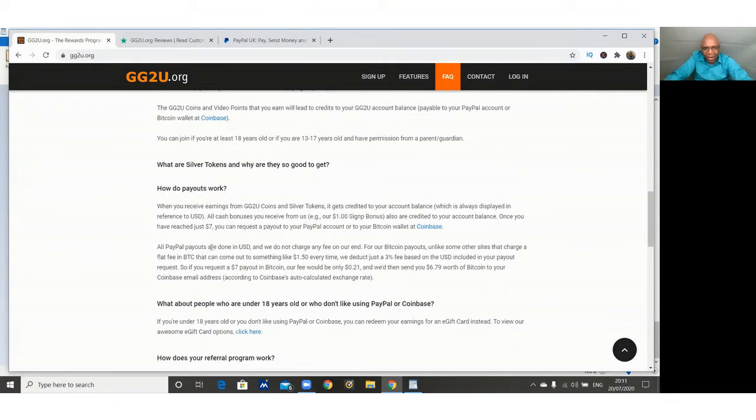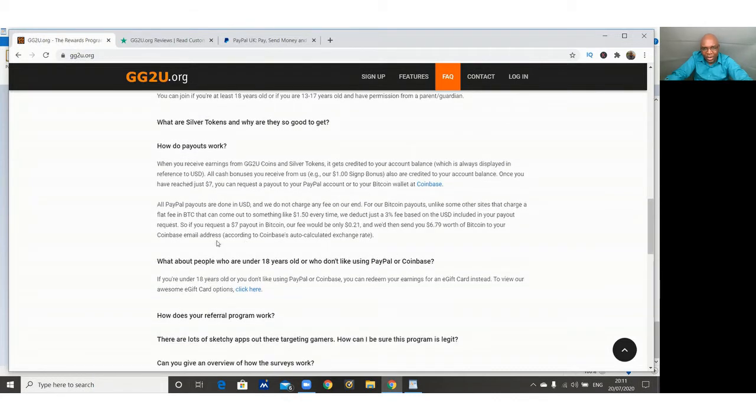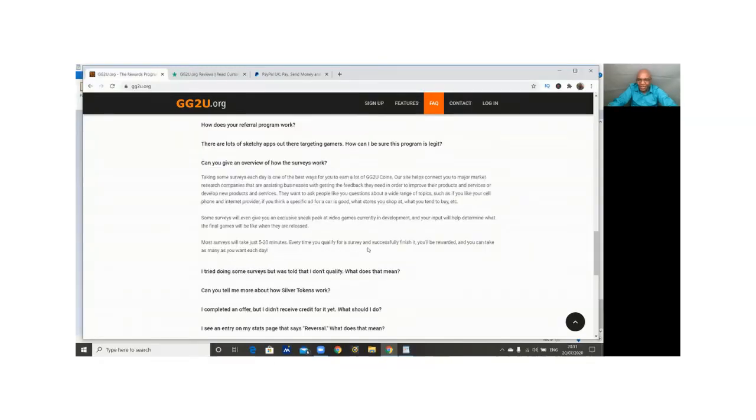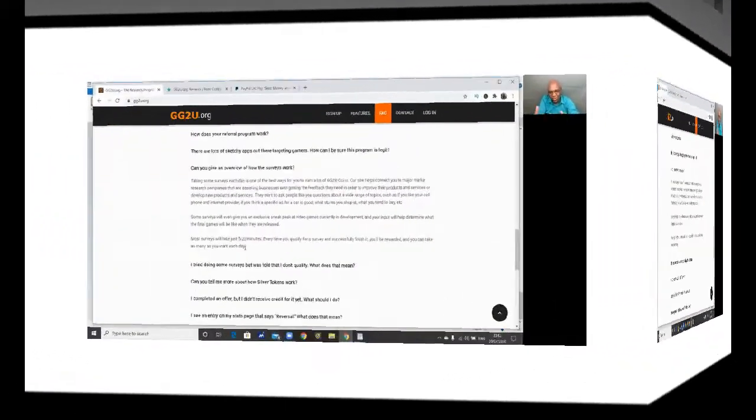All PayPal payouts are done in US dollars, and we do not charge any fee on our end. Okay, that's important to know right there. Most surveys will take just 5 to 20 minutes. Every time you qualify for a survey and successfully finish it, you'll be rewarded, and you can take as many as you want each day. So there is no shortage of surveys or activities to do on this website, so you can maximize on that.